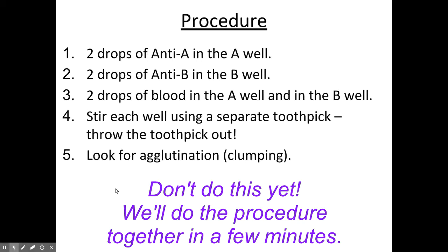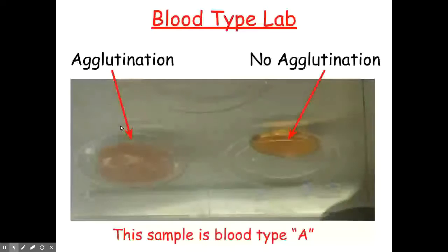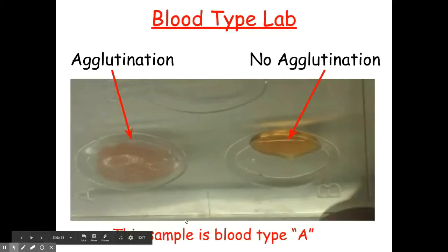Of course, we're going to use a separate toothpick to stir them so you don't get any kind of cross-contamination. And of course, we're going to throw it away. We're not going to reuse toothpicks. And then we're going to look for agglutination. If blood clumps together, we call it agglutination, and it looks kind of like this picture on the left. See how it kind of looks like jello? That means that the anti-A clumped up whatever A's were in there.